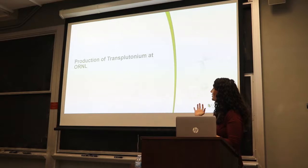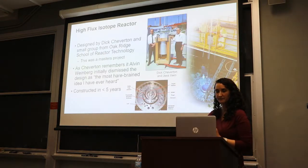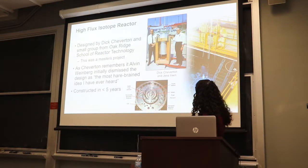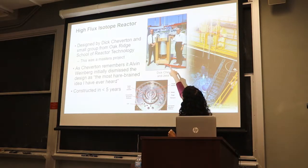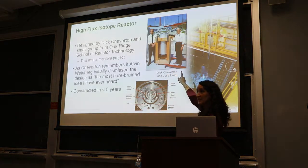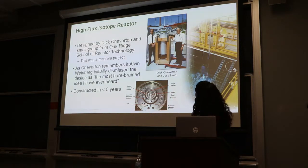Okay, so now I'm going to talk about how we use this material at Oak Ridge and how we produce these different elements. So here we go. This is the High Flux Isotope Reactor. You can see up here is the core of that reactor, about the same size as a person, versus looking at the target loading pattern that we saw from the Savannah River Site reactors, which were much, much larger. This was designed in the 1960s by Dick Shepperton.